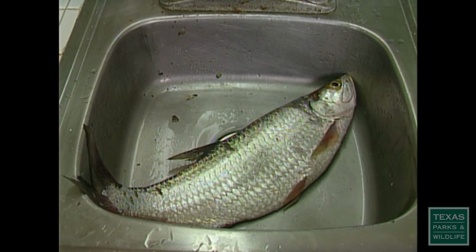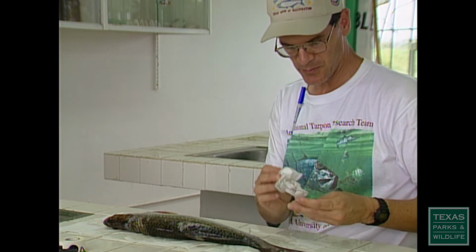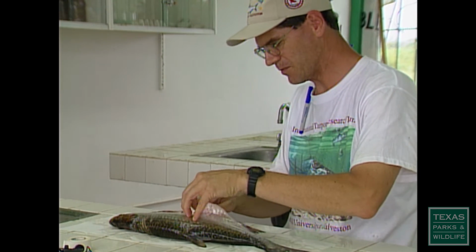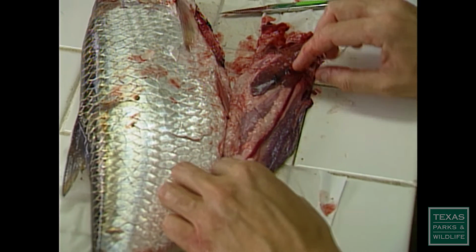There hasn't been a whole lot of work done on the anatomy of tarpon and the reproductive biology. There's been some work done in Costa Rica and in Florida with a fairly extensive description of the reproductive cycle, but we don't know how any of that information relates to these animals in Texas and here in Mexico. So what we're doing is we're going to open up some of these animals and see what they look like on the inside so we can either confirm that information or discover that our animals do things a little bit differently.